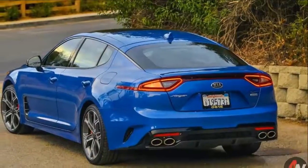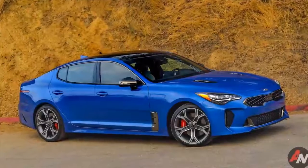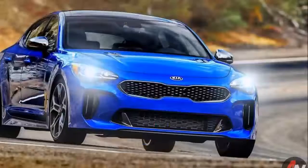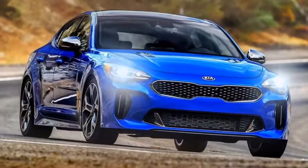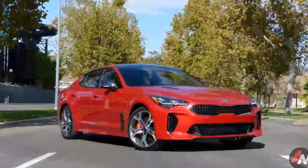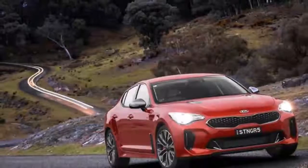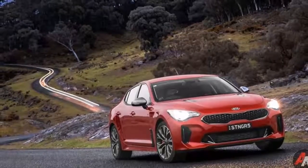The other side of Kia's modern story involves the snagging of performance whisperer Albert Biermann from BMW's M Performance division. Biermann was tasked with, in his words, making the cars drive as good as they look, which led to the Stinger's driver-focused intentions. Sharing a similar chassis and suspension architecture to the Genesis G70 and G80, and slotting in between, size-wise, Stinger's handling was tightened towards sharper performance.